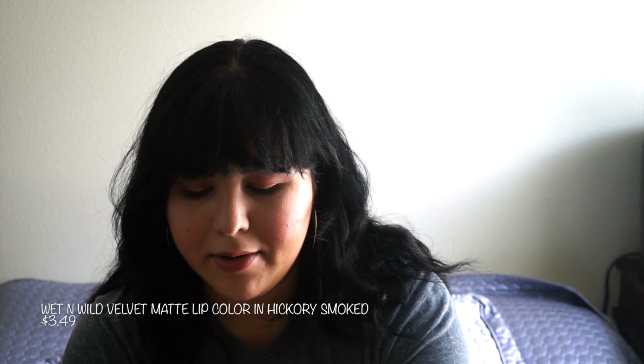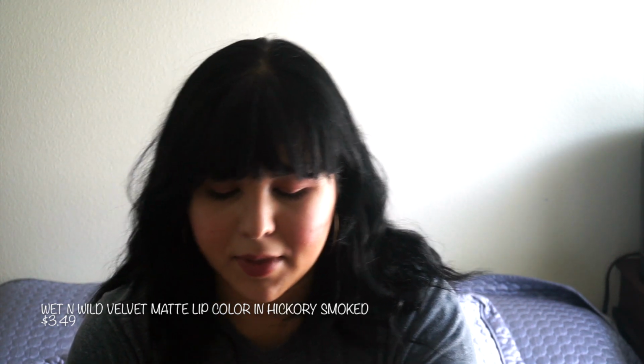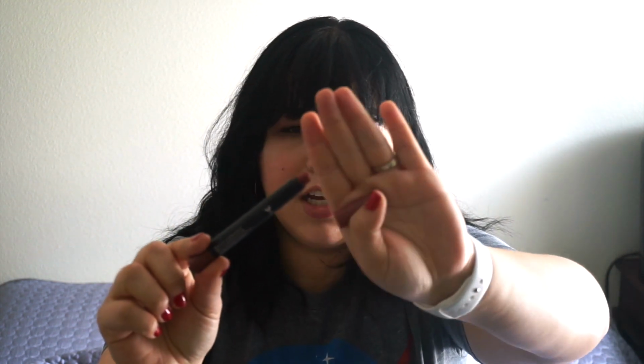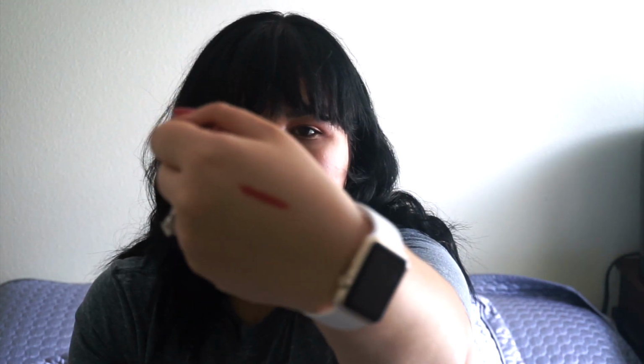This, I am actually very surprised with Wet n Wild. This is the Wet n Wild Velvet Matte Lip Color. I'm not sure if I've used this in one of my videos before, but this is the A363 Hickory Smoked, and it's this little lip pencil. It's kind of like a nude terracotta color. Let me see if you can see that, but it's such a pretty color.